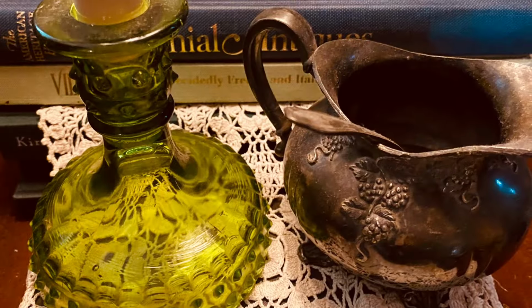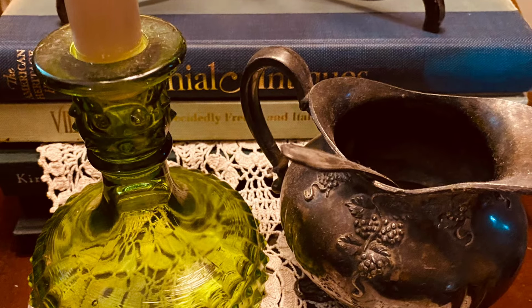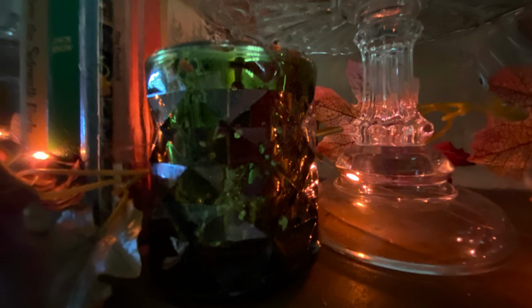And I have a lot of green glass. This is just a single candle holder that I've had out forever. This is a little green mercury glass votive that I got at the thrift store. And it looks real pretty on the mantle with all the oranges and golds.